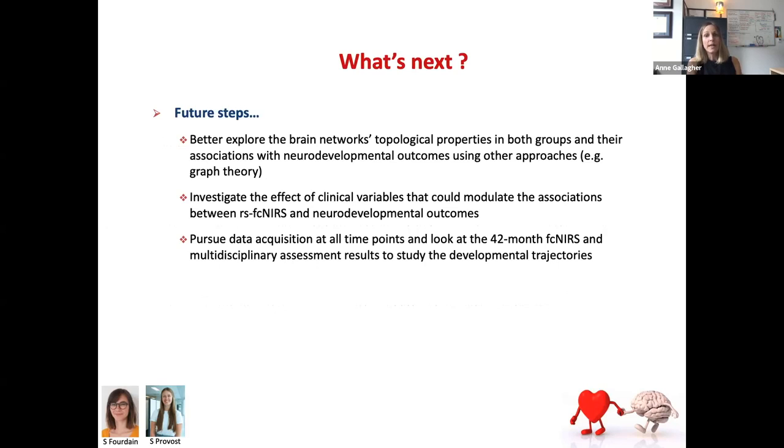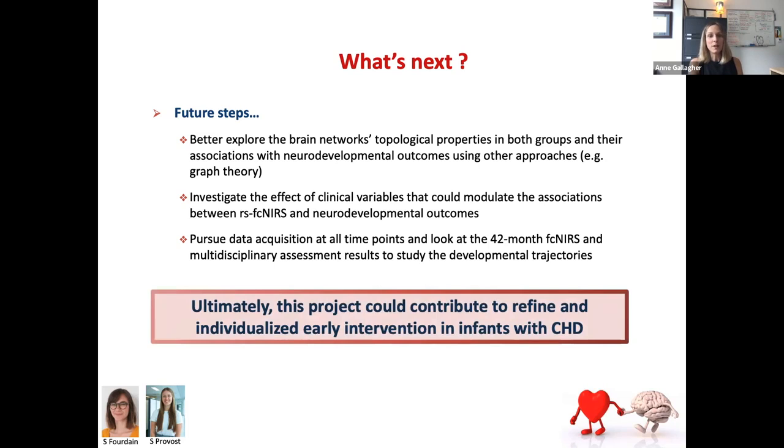Now we need to better explore the brain network topological properties in both groups and their association with the neurodevelopment using other approaches. For example, we're applying now various graph theory metrics, hoping that will help us to better understand the differences we see at 4 months, because we see a lot of connections, but we need to better understand the topology of that and the organization of the networks. And finally, we are pursuing data acquisition at all time points, starting to analyze also data at 42 months, the functional connectivity and the behavioral data at 42 months, since some kids just reached that age a few months ago. So we need to look at developmental brain and behavioral trajectories. Hopefully, this project will contribute one day to refine and individualize early intervention in children with CHD.